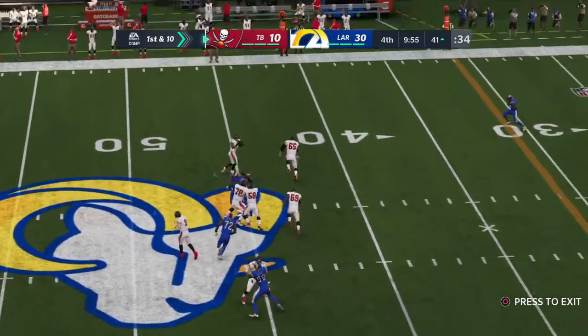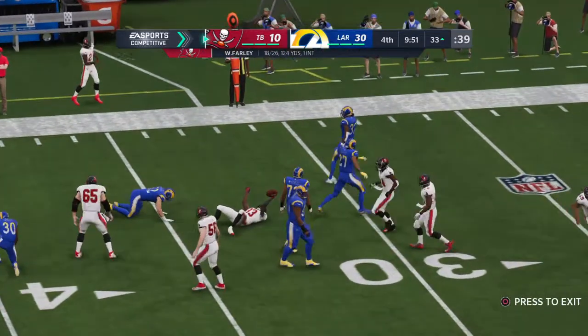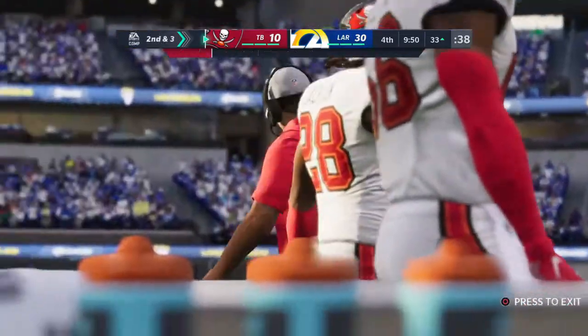On 1st and 10, Farley. They'll set up the screen for Gibson. And he's going to get it down to the 33-yard line here.